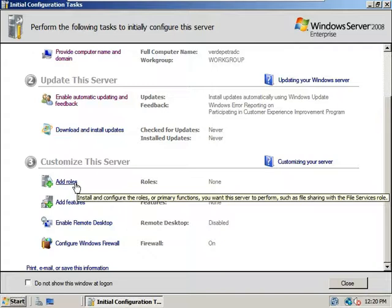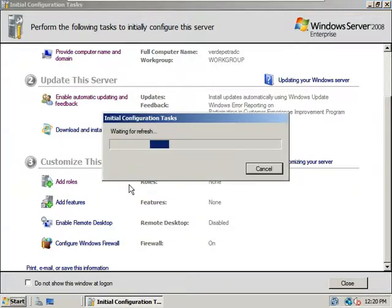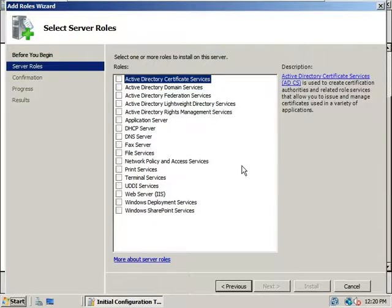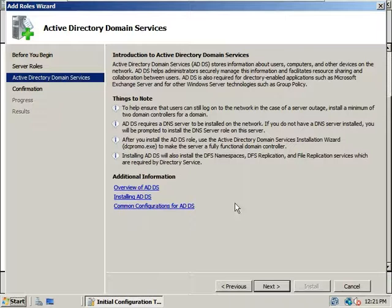And so now we're at the point where we're going to start adding roles. Now, roles act and work a lot like they did in Server 2003. Now, we have some new ones, which is pretty cool. But everything is wizardized in this particular item. Now, we're going to be setting up a domain controller. And so what we need to do is we need to install the Active Directory Domain Services role. And this is going to install AD, users and groups, and all of that good stuff that most of you are already familiar with. So I'm going to tell it next.